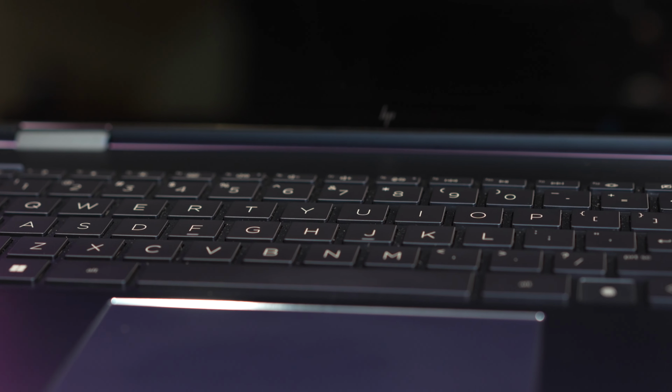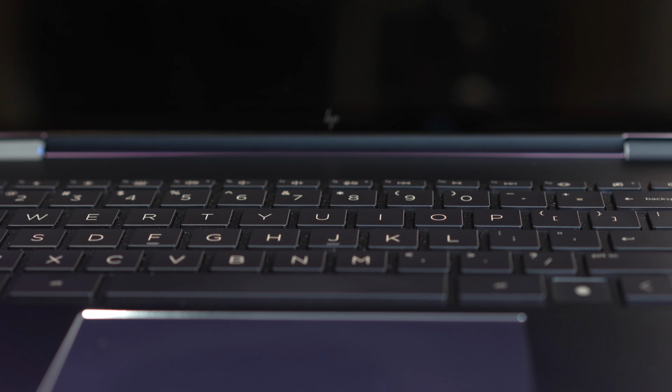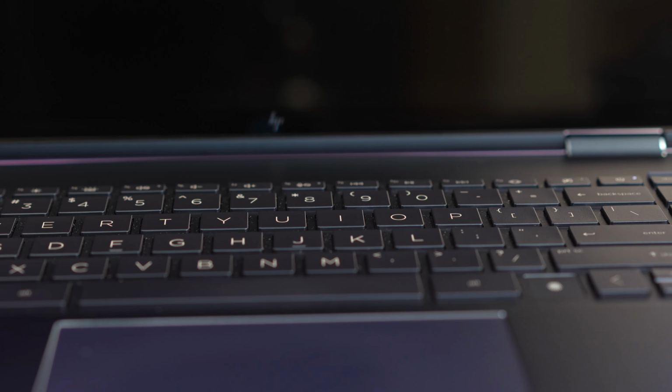Keyboards, keyboards, keyboards. I am not a fan of HP's keyboard. Look, there's nothing wrong with it. Okay, it's a good keyboard. The spacing's nice. I wish the keys were just a touch bigger. It works. They don't do anything crazy. The number keys are where they're supposed to be. The arrow keys are where they're supposed to be. Like, on paper, it all makes sense.